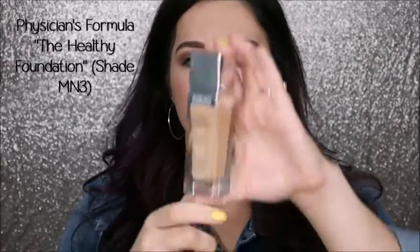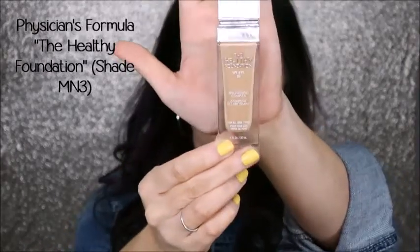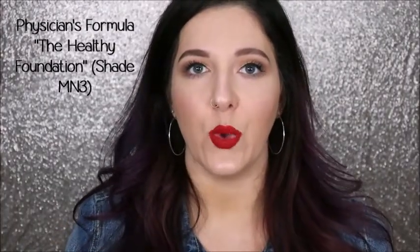As for foundations, these are just some that I've been reaching for more than others. The Physicians Formula Healthy Foundation. Like I said, I have oily skin, but this stuff gives you just the right amount of glow without looking oily, without looking greasy. It really gives your skin a natural glow, and I love it. I love the finish of it. I love the coverage of it. It's more of a natural coverage. I would not say anywhere close to full coverage. You can build it up to maybe a medium coverage, if that, but it's amazing. I love it, and it does have SPF 20 in it, so that's another plus. And I am in the shade MN3, so yeah, it's good stuff.